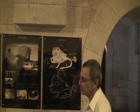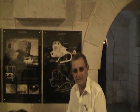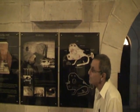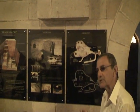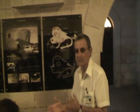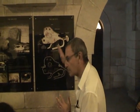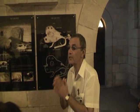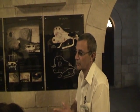A couple of years ago, people were able to go and visit the crypt and go inside to visit the tunnel and the grotto. But, you know, people like to take a small stone as a souvenir. They took a lot of small stones and there was almost no grotto. That's why the grotto was closed completely to visitors, and today nobody can go and visit the grotto.